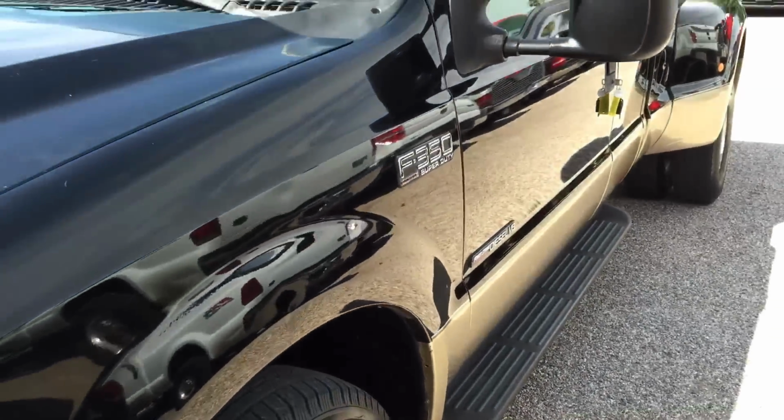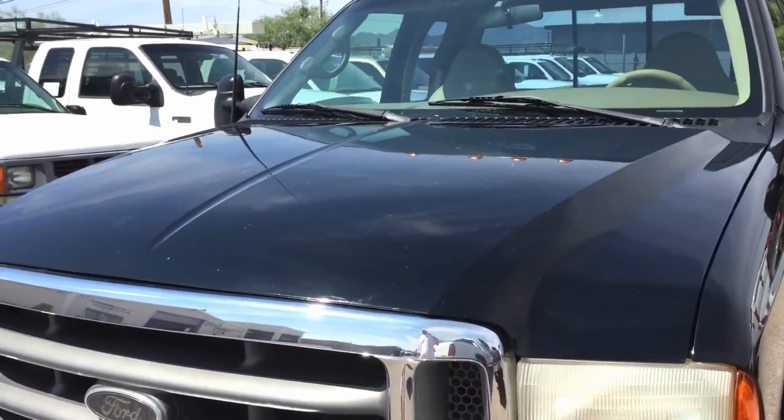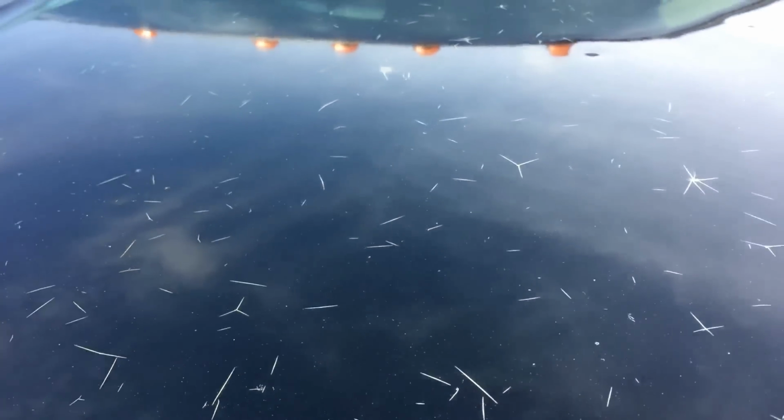Anyway, the front tires are Michelins and they're fine. The rear tires are junk. So if you're going to come here and drive it home, which you're welcome to do, please realize that you need some new tires. It's got a lacquer checked hood.